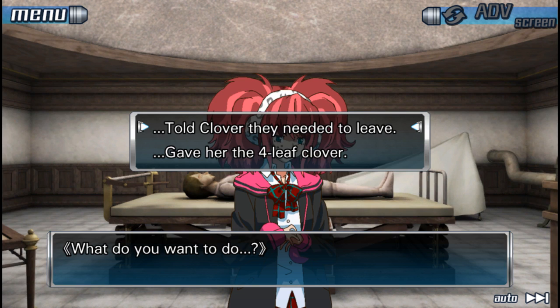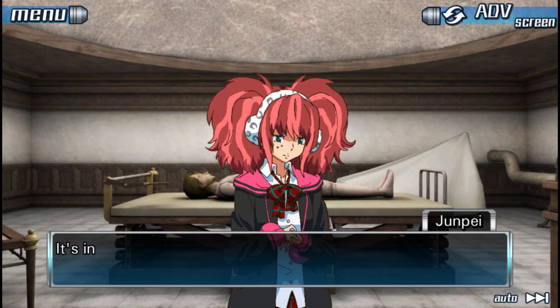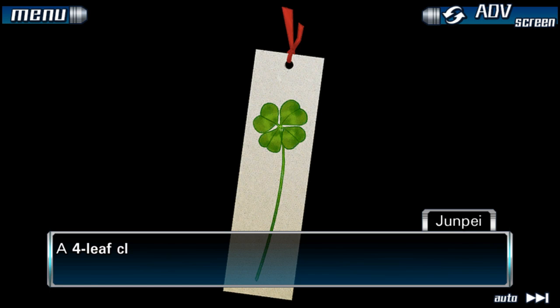Tell Clover they need to leave. Give her the 4-leaf clover. I guess I'll give it to her. The bookmark. Maybe it'll cheer her up. Yeah. It's in my pocket somewhere. Here it is. Gotta be sensitive to the kids, 4-leaf for the clover.